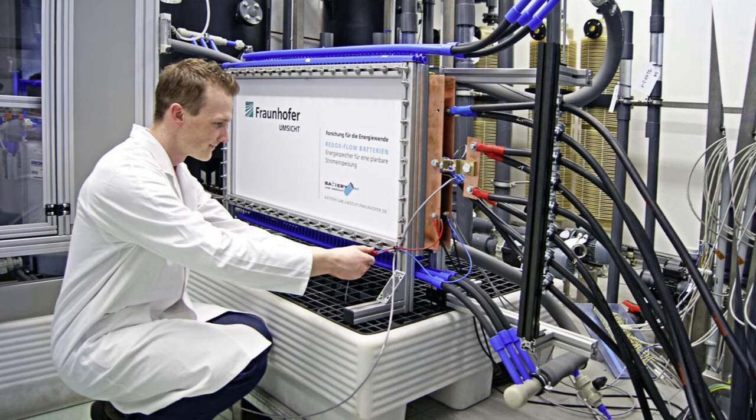So redox flow batteries could, instead, offer the chance to reduce weight from electric cars of the future and offer similar performance and a much larger range.